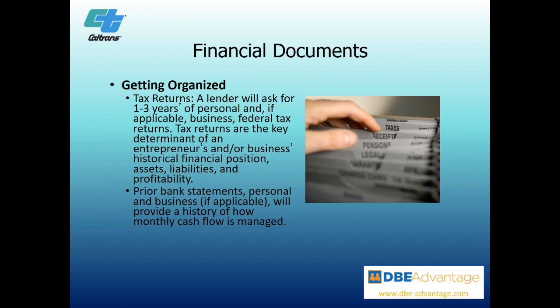Now, you may say, but my business hasn't been in business for a year yet. I don't have a business federal tax return. The good news is you will. The bad news is if you don't have a business federal tax return, they will look at just your personal federal tax return. So you'll have to make sure you're willing to present all that information. And again, it's the federal tax return. It's not a state return. They want to look at the federal tax return.